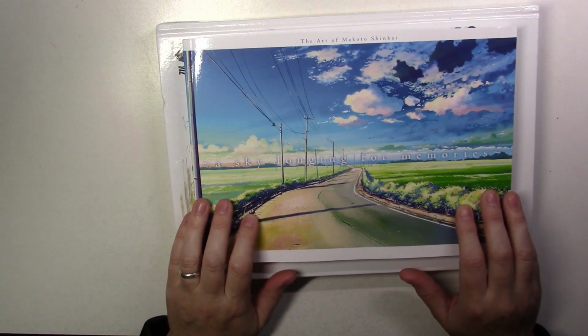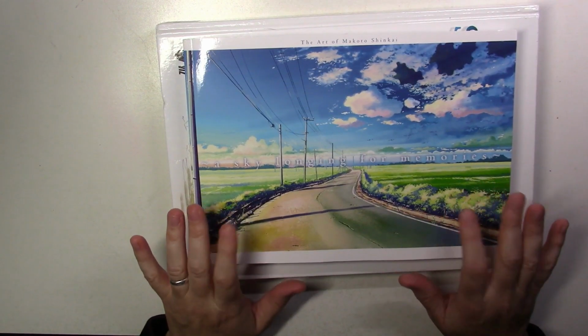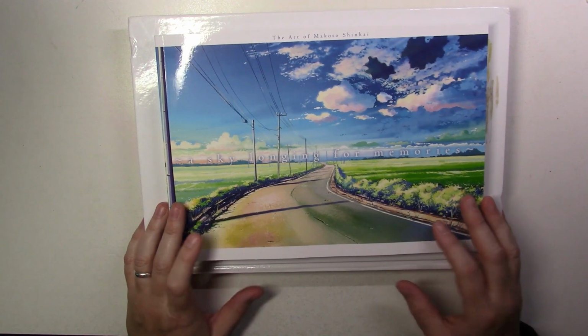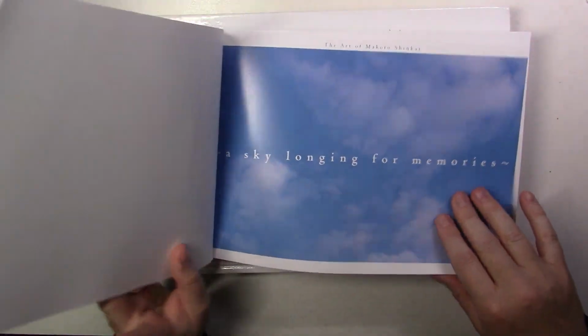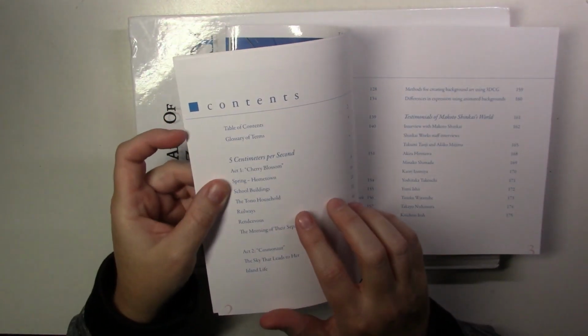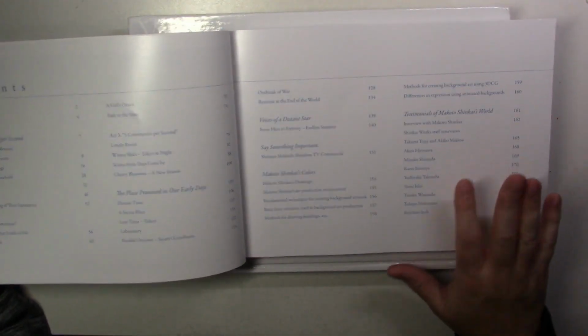So we'll start with the item that arrived late. It's a beautiful book called A Sky Longing for Memories, and it's the art of Makoto Shinkai. You might know him for his movies such as 5 Centimeters per Second. It's actually mostly about that one.